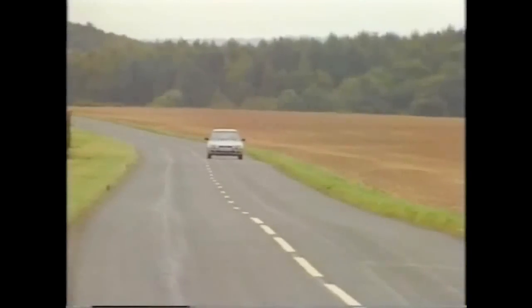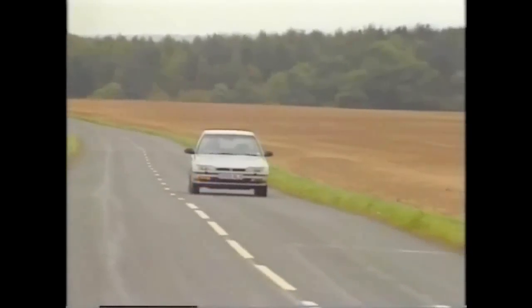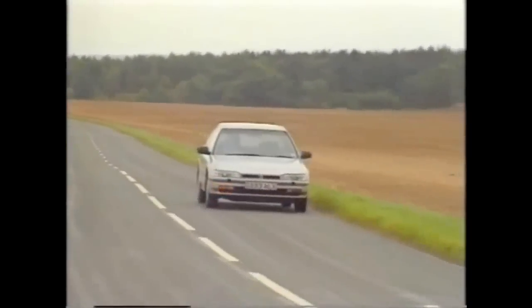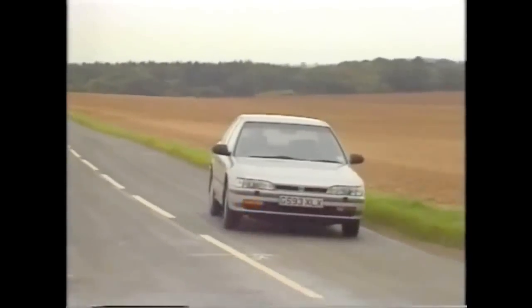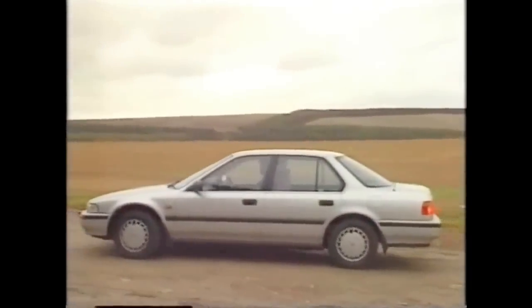Although the base model is £12,000, this 2-litre EXI is expected to be the most popular. It's priced at just over £15,000. That's nearly £1,500 more than the old model. But it's still a bargain compared with the £19,000 top-of-the-range model with four-wheel steering.